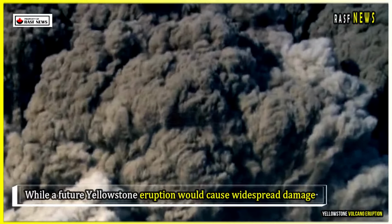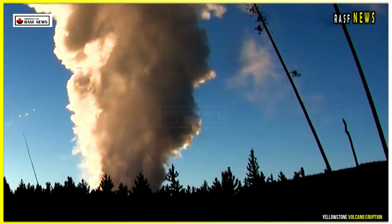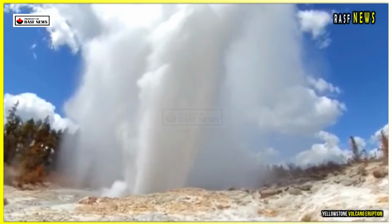While a future Yellowstone eruption would cause widespread damage and potentially destroy life in the region, it would also have a significant impact on our planet's already fragile climate, sending massive plumes of ash into the atmosphere and triggering temporary cooling events.